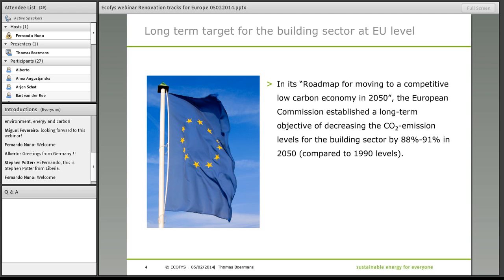And there's the long-term objective to decrease the CO2 emissions from the building sector by 88 to 91% in 2050, if compared to 1990 levels. So that's, on average, 90% of CO2 savings, and this is a quite significant number. That means basically that only 10% of the emissions that were there in 1990 are allowed to remain in 2050. And this then poses the question, okay, how can we get there? Is it possible at all? And what kind of solutions could be there to achieve that?